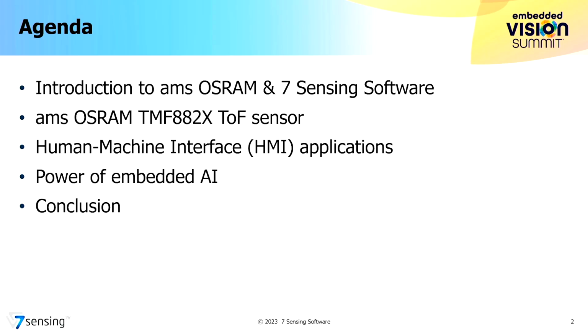So we achieve a low-power yet robust, accurate human-machine interface application using the AMS OSRAM ToF sensor and 7 Sensing Software's embedded AI technology. We will follow the presentation order of who we are, what we do, and how we do it.